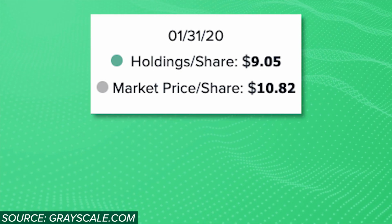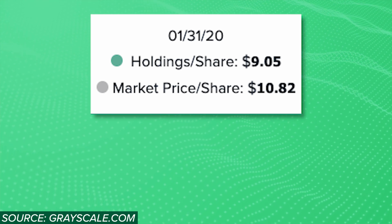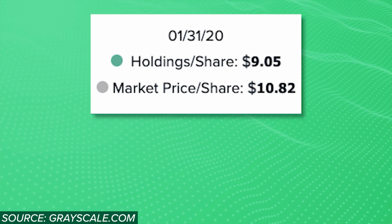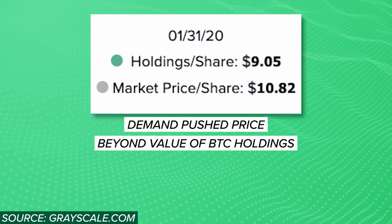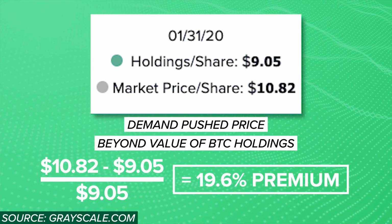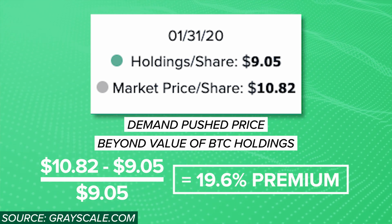Here's a quick example from January 31st, 2020. On this day, shares were trading at $10.82. However, each share represented just $9.05 in Bitcoin value. This is because the amount of Bitcoin per share was constant, but demand for GBTC pushed share prices higher. As a result, investors who purchased on this day paid a premium of nearly 20% to purchase Bitcoin through GBTC.